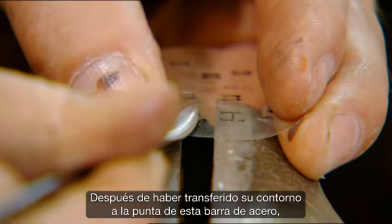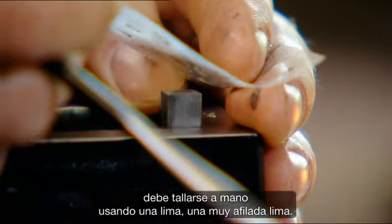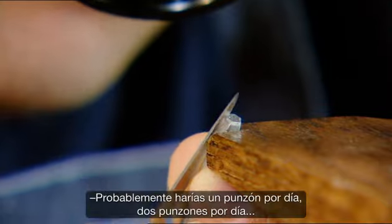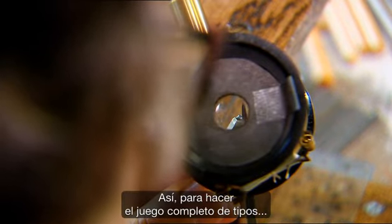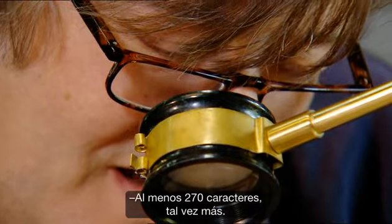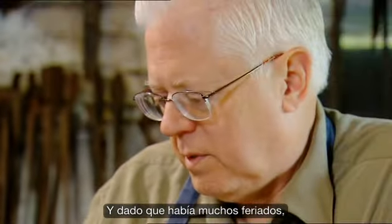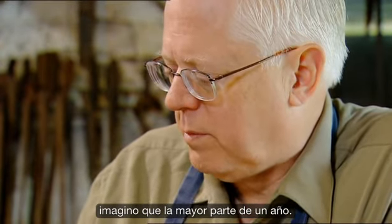After we've transferred its outline onto the tip of this steel bar, it has to be carved by hand using a file, a very sharp file. You do maybe a punch a day, 2 punches a day? So, in order to do the full set of type that Gutenberg needed for his Bible, how much work was that? Well, there are at least 270 characters, perhaps more. So, you know, given that a lot of holidays, I would imagine close to the better part of a year.